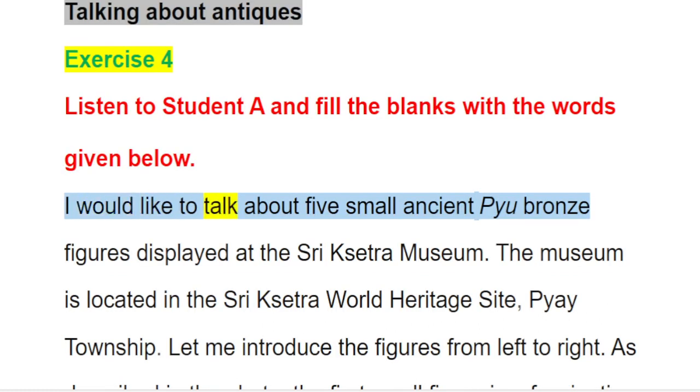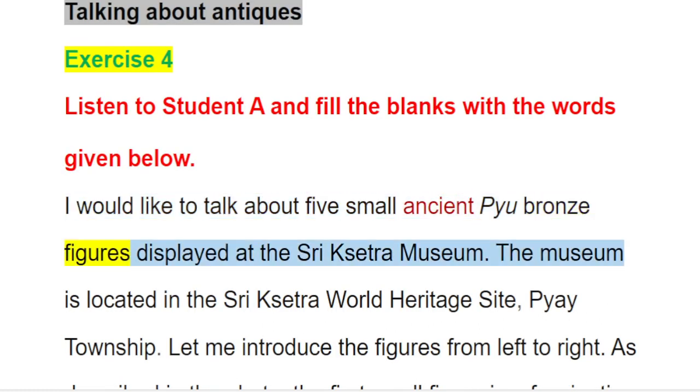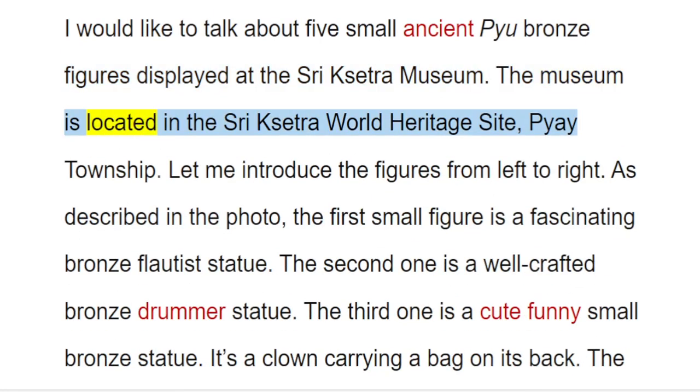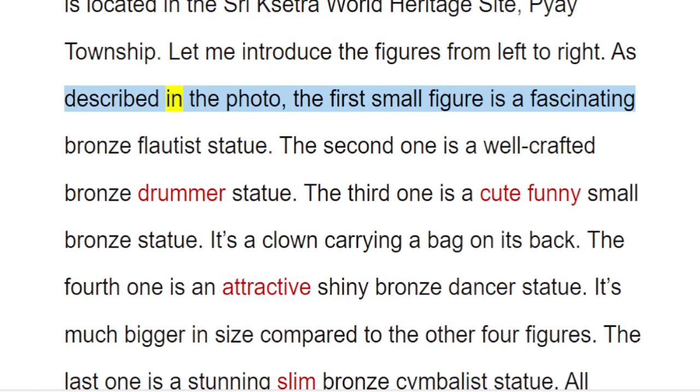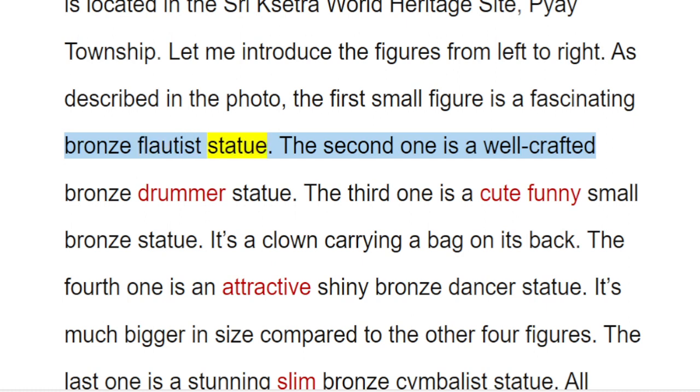I would like to talk about 5 small ancient Pyu bronze figures displayed at the Shriksetra Museum. The museum is located in the Shriksetra World Heritage Site, Pyay Township. Let me introduce the figures from left to right. As described in the photo, the first small figure is a fascinating bronze flautist statue.